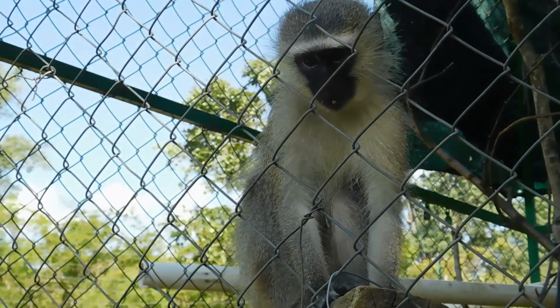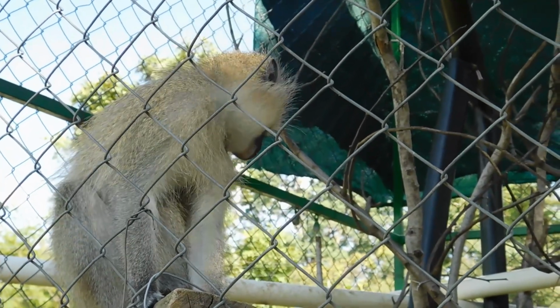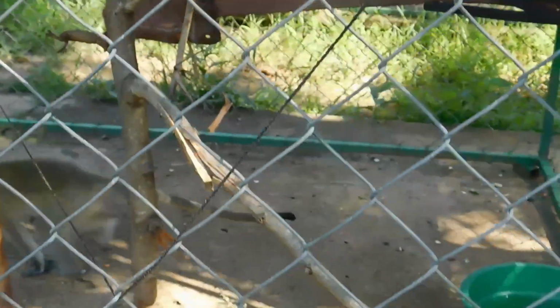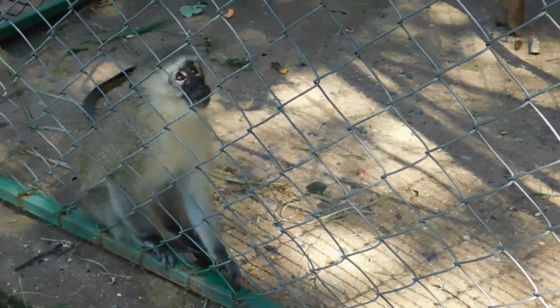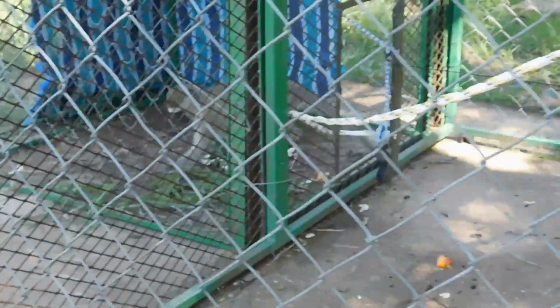This is Arlo, arrived the same time as Maddie. When the people got hold of Maddie, they decided it was time to give up this one as well. Probably because it does bite and things like that, but it's been a pet for about 2 years, and it's going to be a long process now to try and unhumanize Arlo and get him back behaving like a monkey.